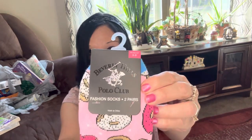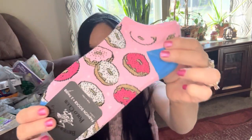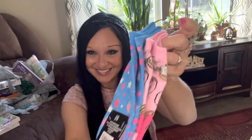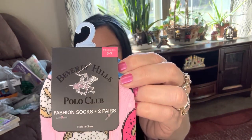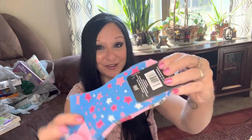Yes, and these are Beverly Hills Polo Club socks. Look at this, and it was a two-pack. But these remind me of The Simpsons, you guys. You know, Homer's famous donut. So, I had to have these. And these, of course, are the ladies' size 5 to 9. But, yeah, I saw these and they reminded me of The Simpsons. And I thought, how cute are these going to be for spring and summer?